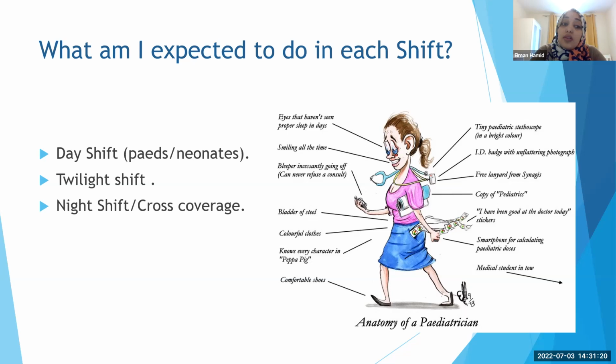Or if there is a patient with viral gastroenteritis and he needs a fluid challenge, so you keep him for a couple of hours in the pediatric assessment unit till he can pick up and then go home safely. So this is about the twilight shift. What about the night shift?